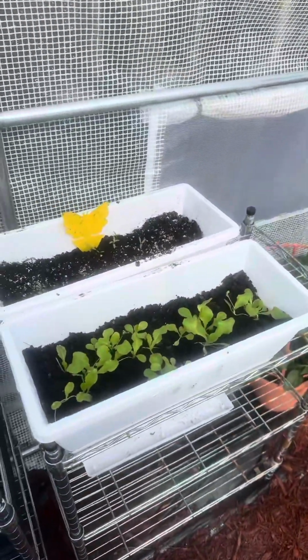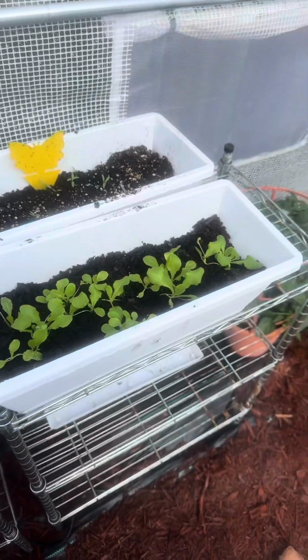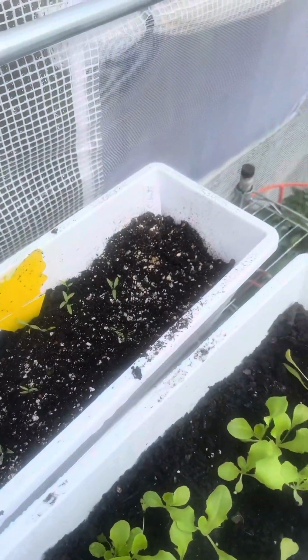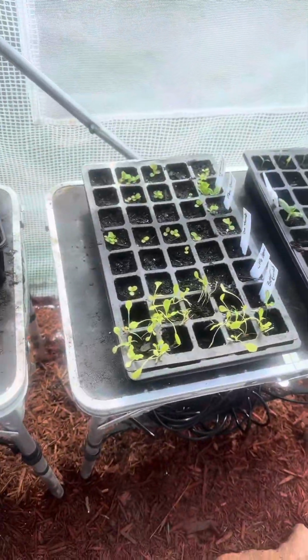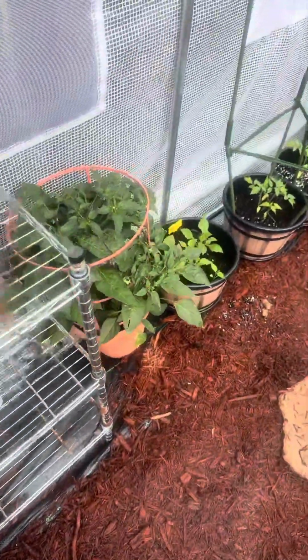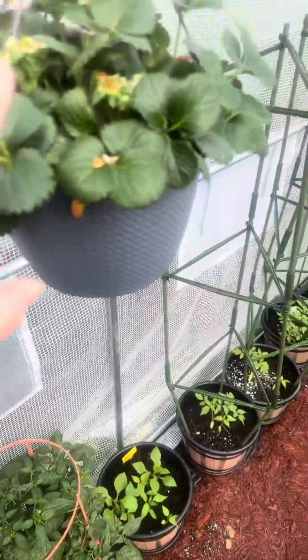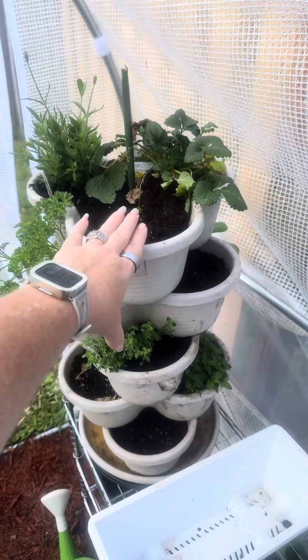Over here is my lettuce, so cut and come again. I can come and cut the lettuce and it'll grow back. Back here I have some cilantro growing. I'm planting more lettuce from the seeds over here into this one. Down here I have a jalapeno pepper plant, a strawberry plant. I also have strawberries up in my Lazy Susan herb garden.